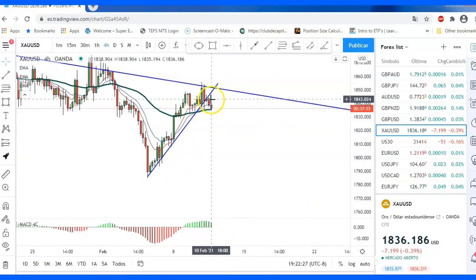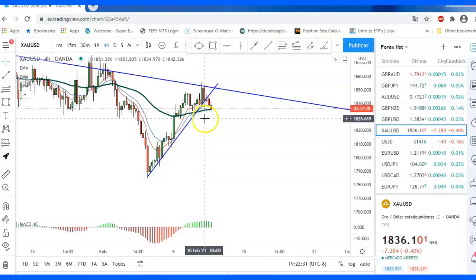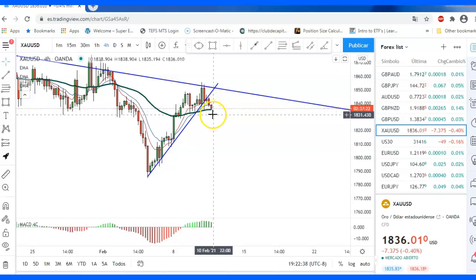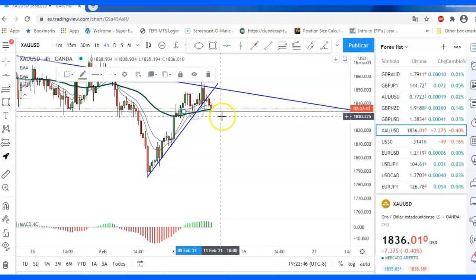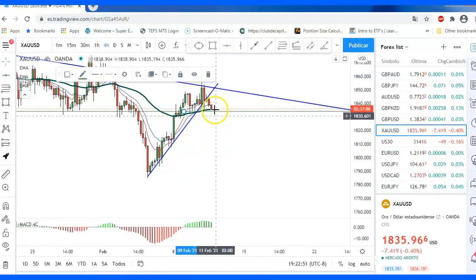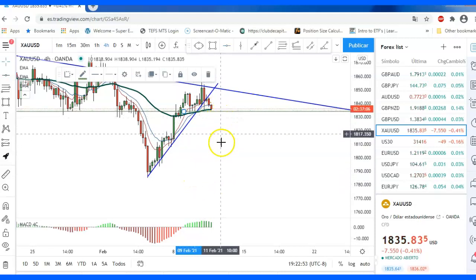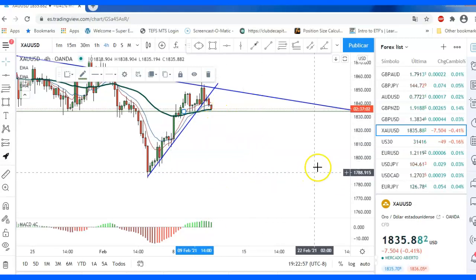So the market already broke this smaller trend line, but I'm waiting just for the red to cross below the blue, and also the 50 pretty much. If the market breaks this area over here, it's a good entrance, okay, to sell gold, and just follow it to see how far it goes. Pretty much, if that happens, it will move that way.